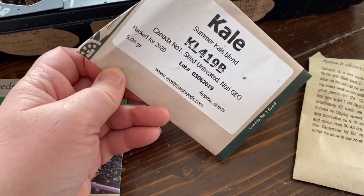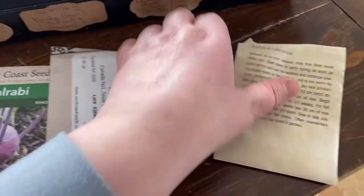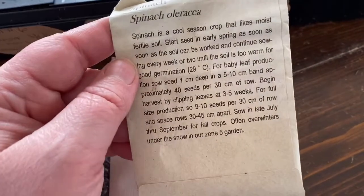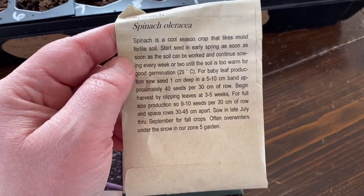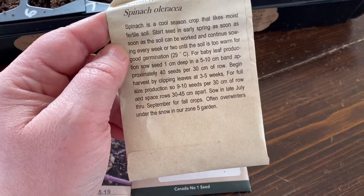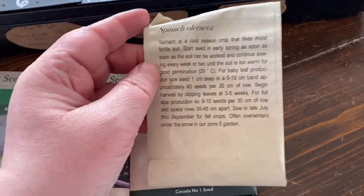I'm going to start some kale and just do a couple things for fresh eating and smoothies. And I'm going to do some spinach as well. I already started some lettuce, and I'll probably start a few more just because. And then I will have nice green salads starting in March. I'll be able to have greens since I have lots of onions to trim, onion tops.